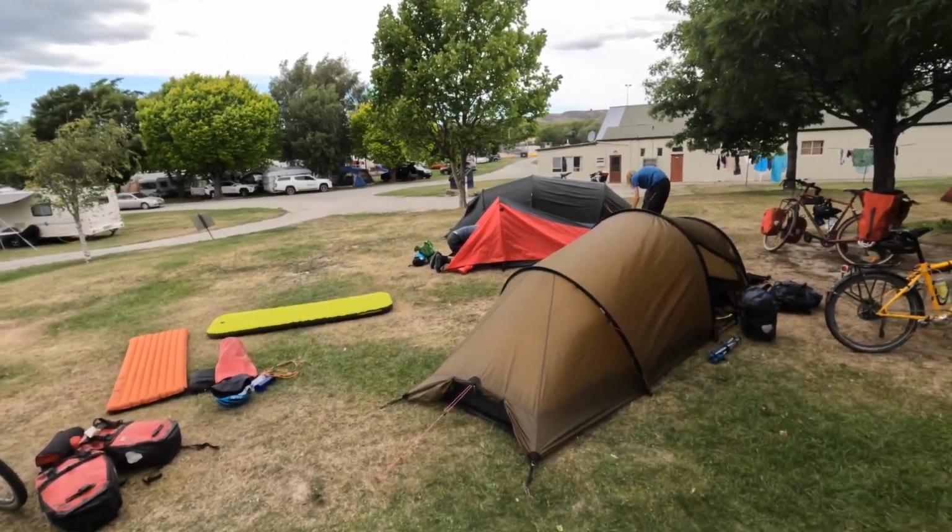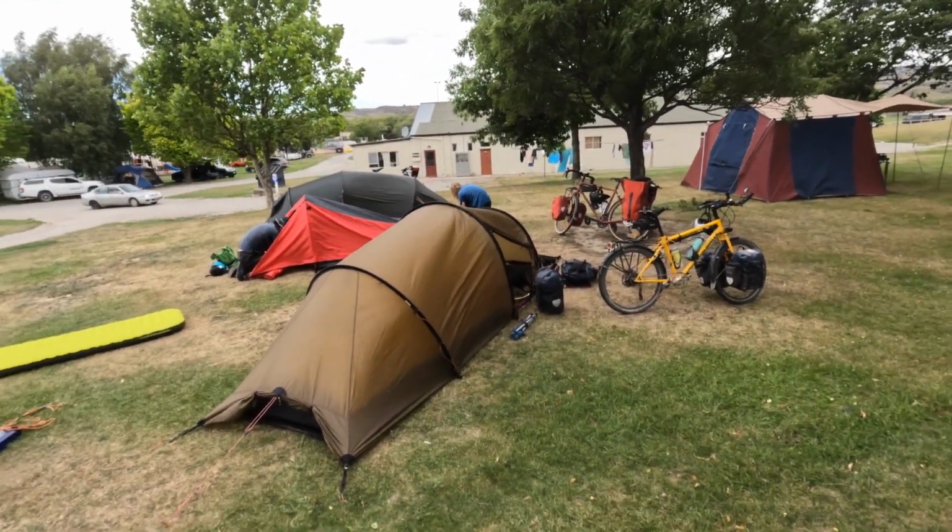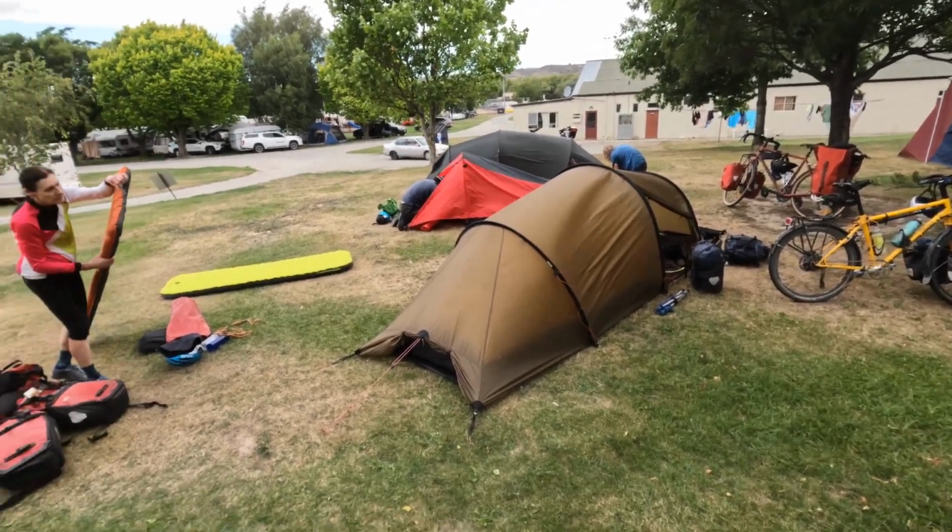Set up camp at Omakau. Put our tents up. We're going out to dinner. We've got to quickly go and get ourselves showered and changed. Then we head off to Black's Hotel at Ophir nearby.